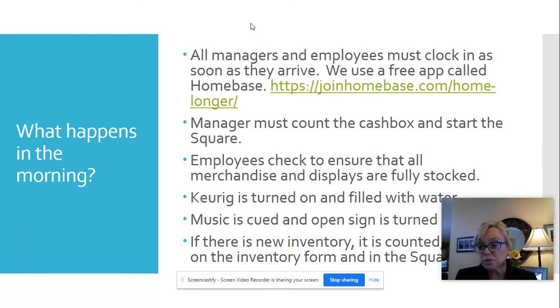If there's new inventory, then that has to be counted before it can be displayed. And that has to go on an inventory form and also has to be entered in the Square. So if there's new inventory that's come in that morning, then that has to be done too.